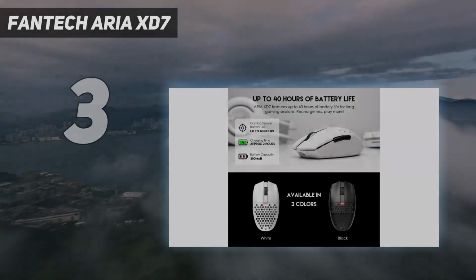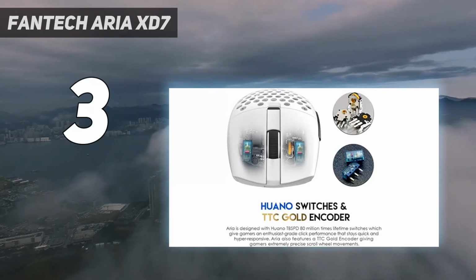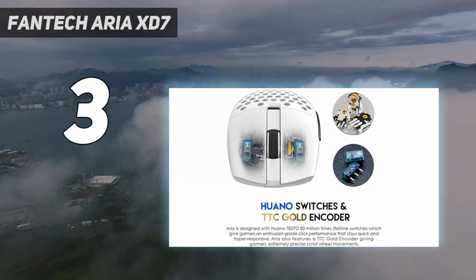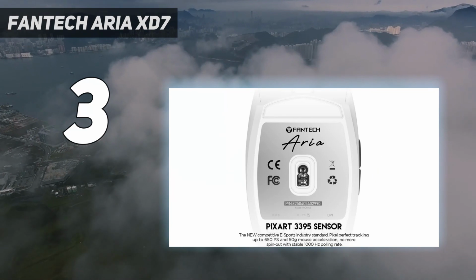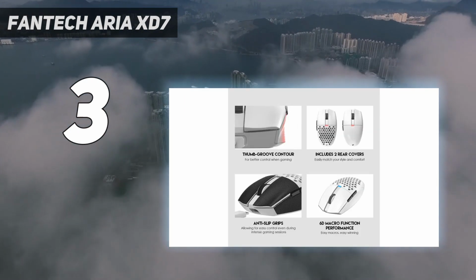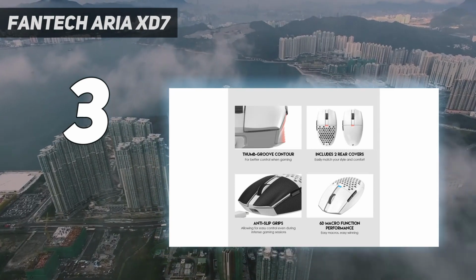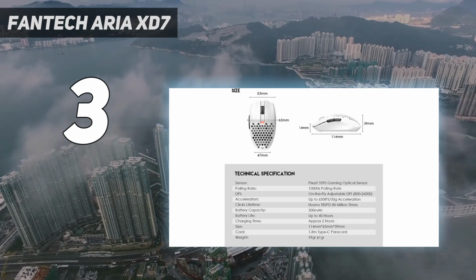Fantech ARIA XD7. At a mid-range price point, we recommend the Fantech ARIA XD7. Its symmetrical, egg-like shape provides a comfortable fit for most hand sizes and grip type preferences. Despite its more affordable price tag, it's only a bit heavier than our top pick, the Razer Viper V2 Pro.